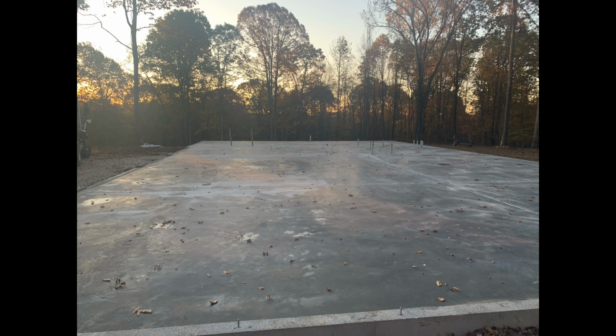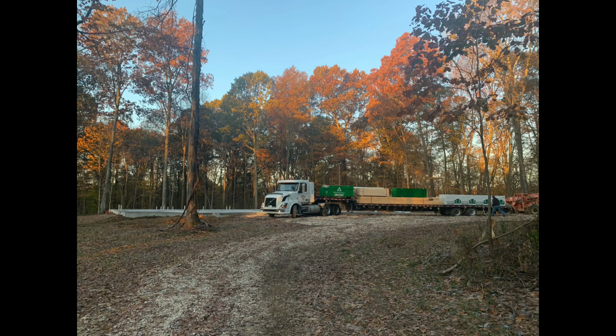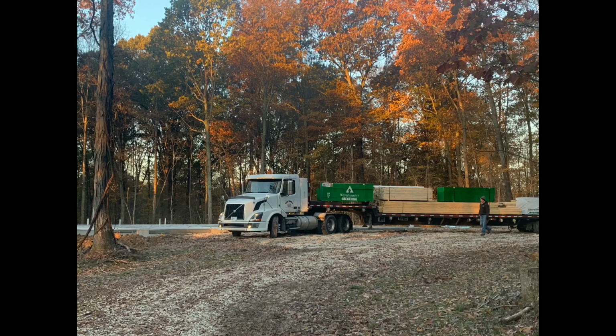So now the concrete's all in and starting to cure. They've got their expansion lines cut in it. And DC Metal shows up with their first truckload of material. And they are who we contracted with to build the shell of our barn.